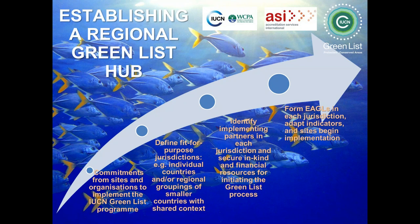This would involve having commitments from sites or at least organizations that want to implement the green list program in the Caribbean region or potentially a sub-region of the Caribbean region, which is a large region. And then defining the actual jurisdiction that would make sense in the Caribbean context. We've heard from TNC that Eastern Caribbean could be one possible sub-region that we could potentially pilot the program in and then engage with other regions as well.